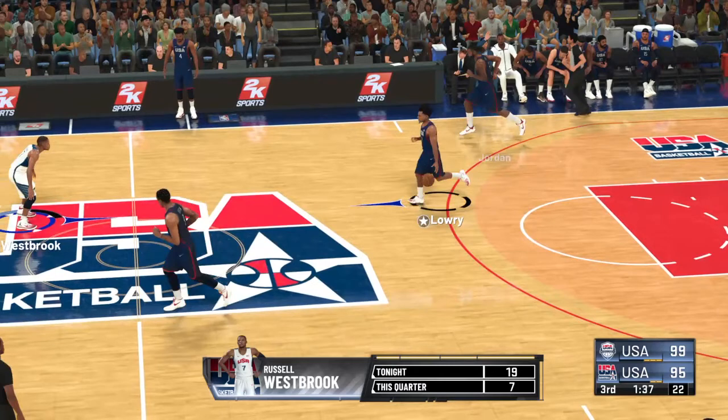Westbrook can't get it to go. So it's USA now. They lead by their biggest margin of the game, 9. And it's Butler missing. Now here's Kobe, the fast break opportunity. Oh, look at him fly! I love seeing Bryant just get up and go for it. His leaping ability never ceases to impress.